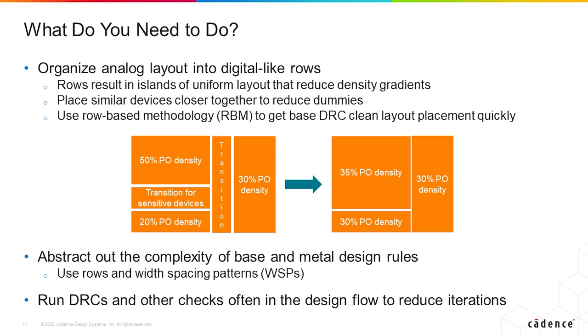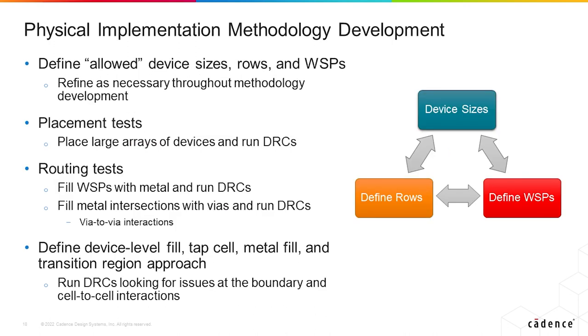So we have built a lot of automation into our tools to help you with that. Plan your device sizes, define your rows, and use WSPs. Because if you're literally zooming in to place these things, you failed already when you're at FinFET. You should have rows defined based on your sizes. If you have a certain fin size, our tool is smart enough to know based on that fin size we can use this row. All you have to decide is how far off the row. Are you going to offset it a little bit inside the row or not? And usually the foundry will even tell you what that offset is.